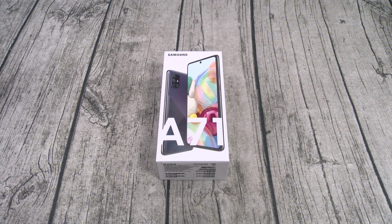For the display, you got a 6.7-inch Super AMOLED panel with a resolution of 1080 by 2400. Now that's 393 for the PPI Patrol. For the processor, you got the Qualcomm Snapdragon 730 with the Adreno 618 GPU. What does that mean in English? Mid-range specs, bro. Mid-range specs.